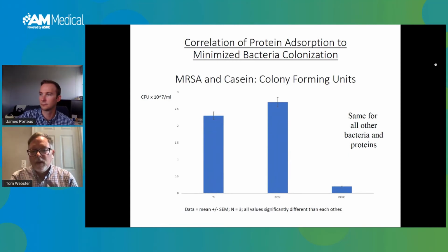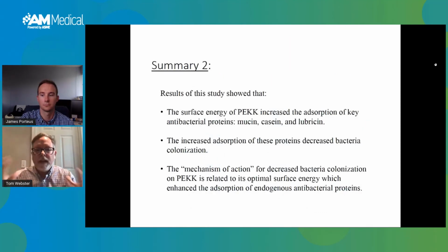And the last one, MRSA, and all the other proteins and on the samples, we have correlated that increased absorption to decrease bacteria colonization. So the summary on the next slide basically highlights this mechanism of action, that PEKK has the chemistry, has the roughness to absorb 3 key proteins in your body that are known to reduce bacteria colonization. That is the mechanism of action, not related to an antibiotic, not related to releasing reactive oxygen species or any other mechanism that people are looking for other materials.